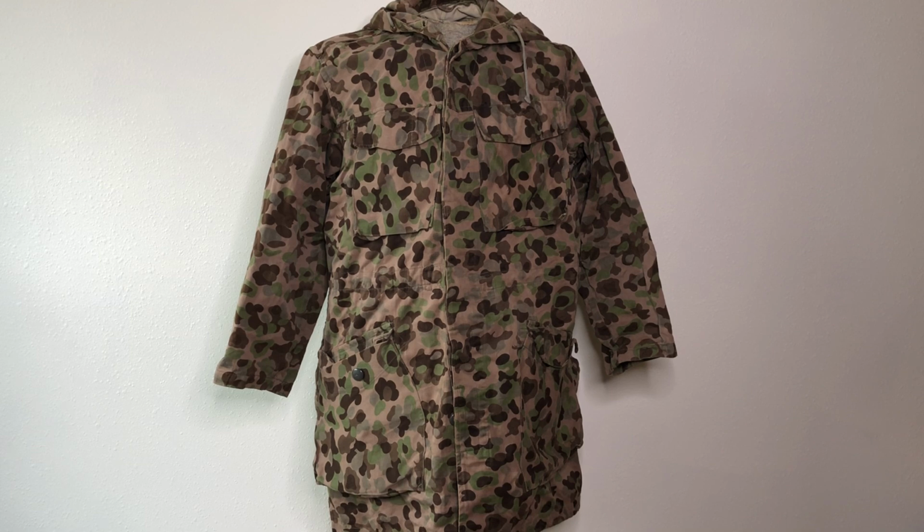Anyway, I love history. I love doing all this stuff, as you can tell, and this is a really sweet pattern that's really one of the harder ones to find.